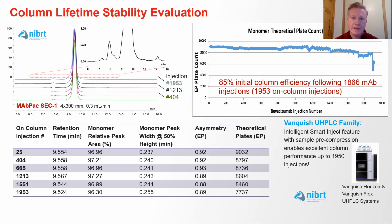If you look at some of the data here, this was a study that we carried out looking at lifetime stability of the columns. Often when people design a method, they want it to be robust, easy to use, and also cost effective. The size exclusion columns are reasonably expensive in the real world, to be honest, and people are often concerned about how long my column will last, how many injections I will get from it, and how robust the data will be.